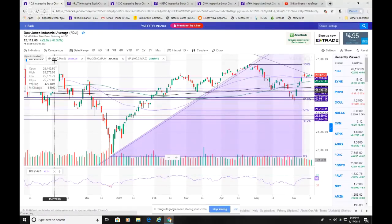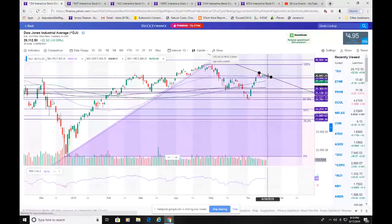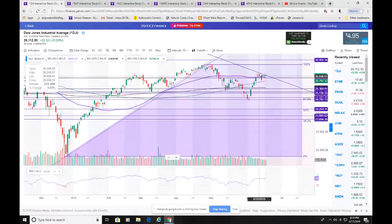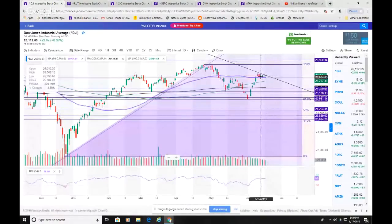Okay, so this is a chart of the Dow. This is a one-day chart that extends about a year, or at least year to date. And the interesting part is the recent little downtrend, a period that I call consolidation after a nice run-up. To me, this looks like consolidation. We're coming to the apex of a little triangle. So this pennant or flag, whatever you want to call it, I guess it's a pennant, will end tomorrow.